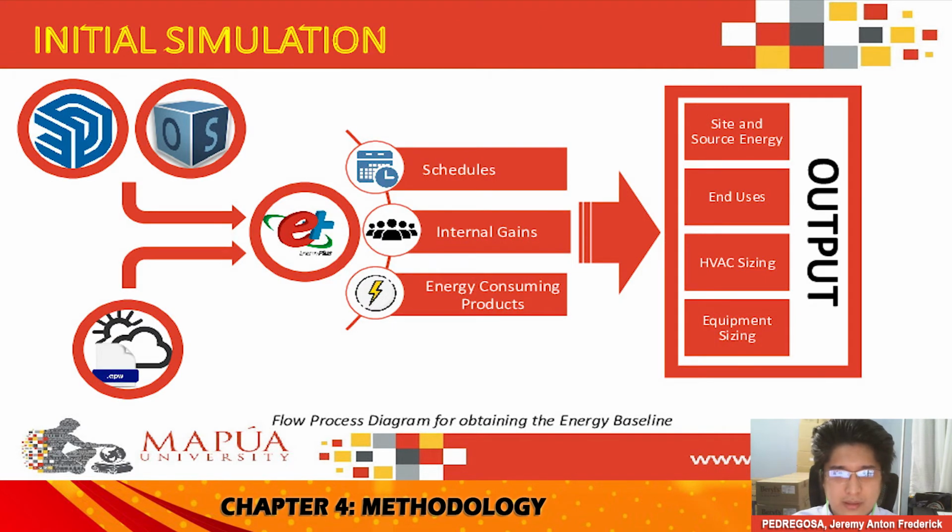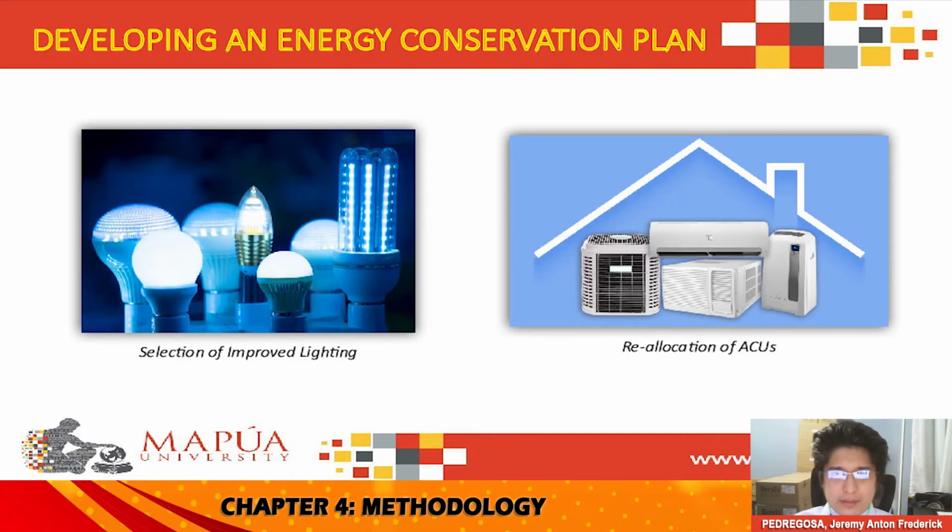So as you can see here, this is the flow process diagram for obtaining the energy baseline. In the initial simulation, we started by importing the 3D model from SketchUp and the OpenStudio plugin to EnergyPlus, alongside the weather data of Manila from the Internet. The input parameters in EnergyPlus are the schedules, such as occupancy of rooms, equipment usage times, and lighting times as well. Internal gains, which are the people, as well as energy consuming products such as equipment and lights. Next, after simulating, we will have an output of site and source energy, end uses, HVAC sizing, and equipment sizing. Next is developing an energy conservation plan.